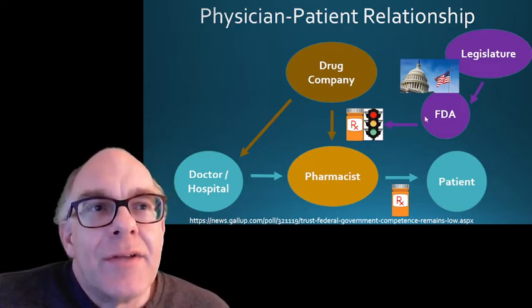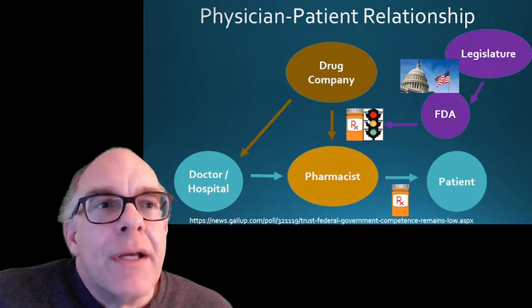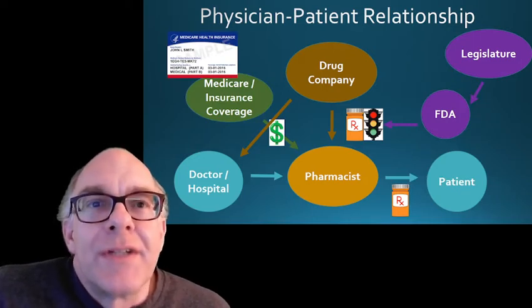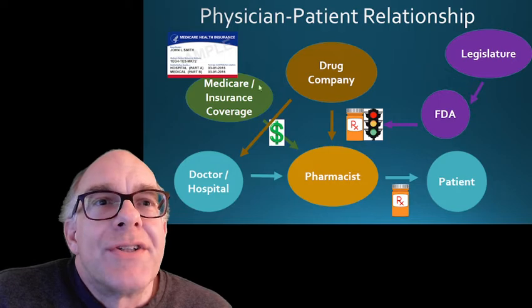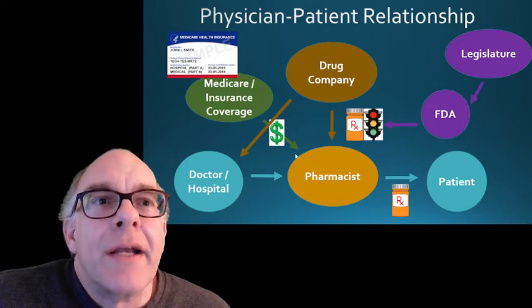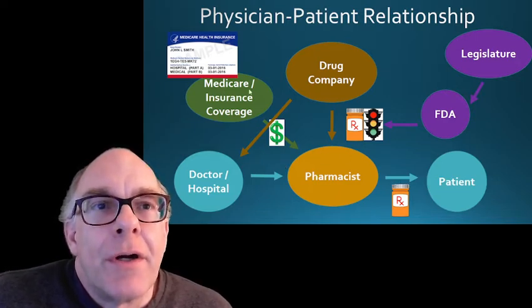And so they act, ideally, as a neutral party in between the manufacturers of the drugs and access of the drug to the patient. Again, with some complications with the system of medicine that we currently have, what we see now is that the patient often is not the one actually paying for the medication. They may pay a relatively small copay, but either Medicare or an insurance coverage is actually paying for the medication. And so the pharmacist is buying it from the drug company, but is reimbursed for the medications provided to the patients by the patient's insurance coverage or Medicare coverage.